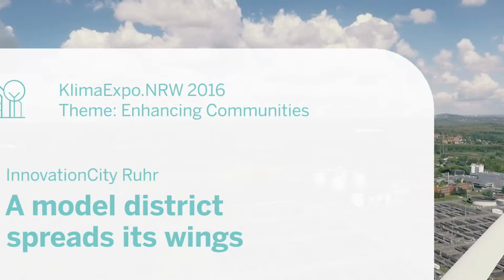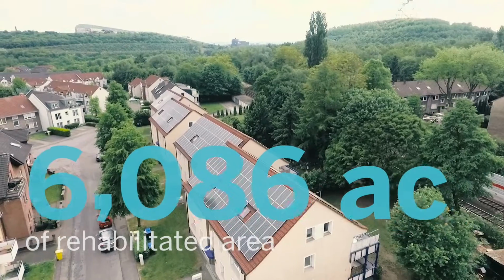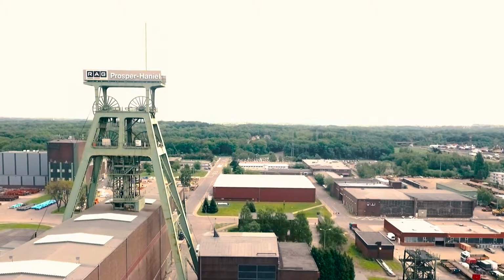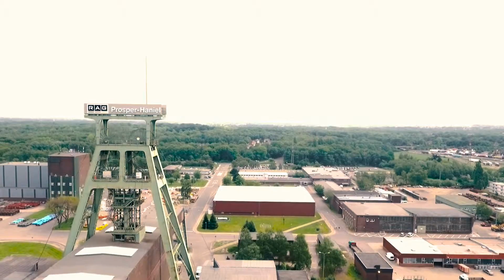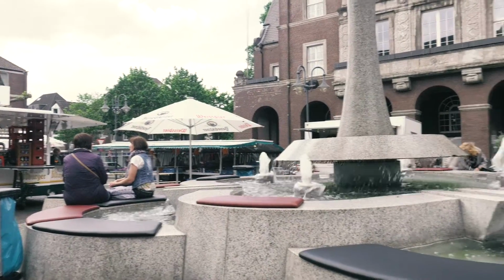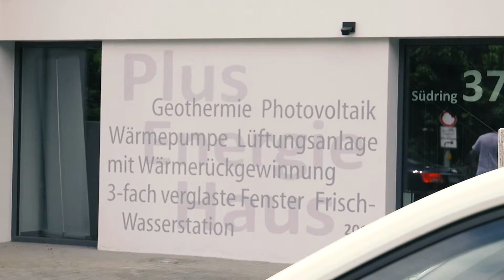InnovationCity Ruhr has set itself the goal of saving 50% of carbon dioxide emissions within 10 years in the urban district of the model town Bottrop. The initiator was Initiativkreis Ruhr, an association of large companies which operate in the Ruhr area. They had the idea of initiating a climate-friendly town in this industrial environment. Bottrop was then elected through a competition to become the model town for climate change, whereby the title Innovation City was created.